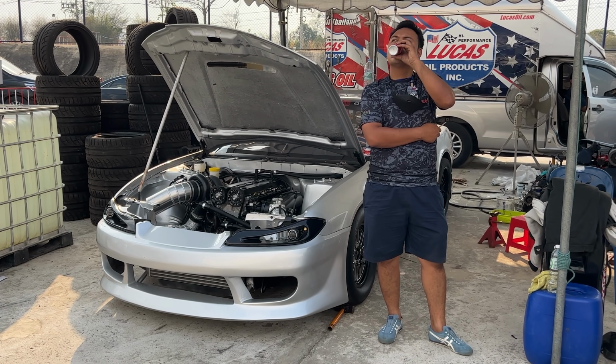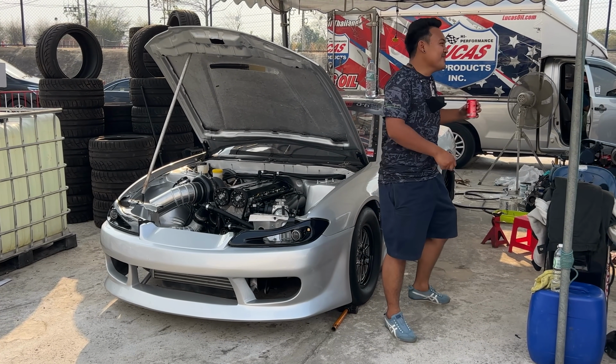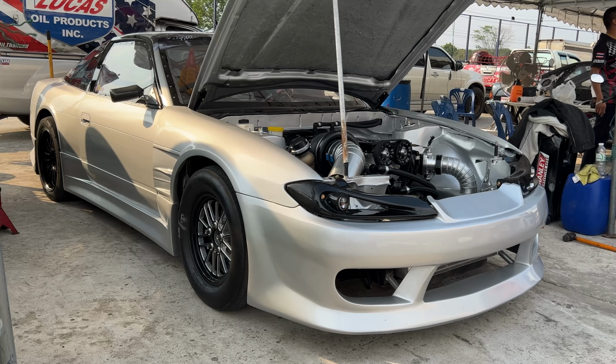So this is another build that just got completed. You're gonna see so many new car builds in Thailand over the next few months. And the reason is because the situation prevented a lot of these builds that have recently been completed from coming out. Now we're getting on the other side of that situation. You're gonna see so many new badass car builds here in Thailand.